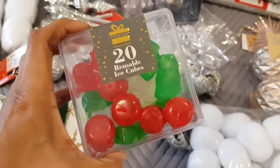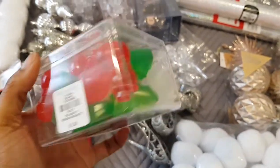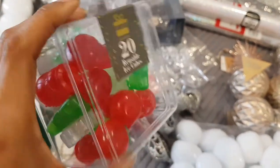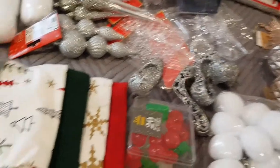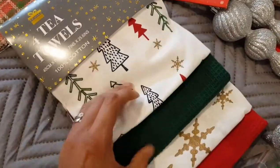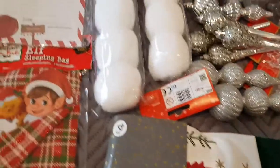Ice cubes, also Primark, reusable ones. They come in snowman, snowflake, and the Christmas tree, £1.50. And over Christmas, obviously, you know, little drinks here and there. Tea towels, also from Primark. How gorgeous are these? These were priced up here, £4. Not too bad, not too shabby.